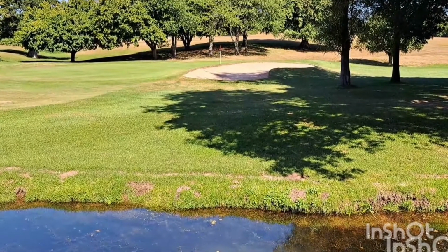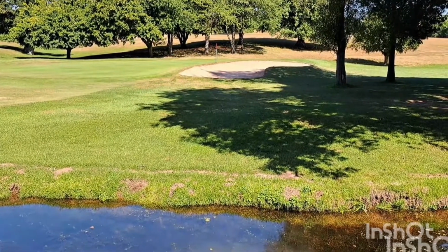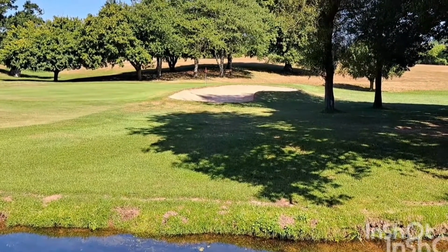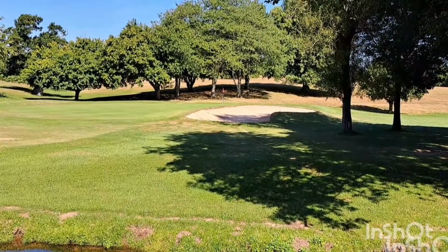Well, after all that adventure, getting the ball out eventually, it turns out it's not my ball. And then I look up, there's my ball in the bunker. I've actually cleared the water. Dearie me, what a clown.